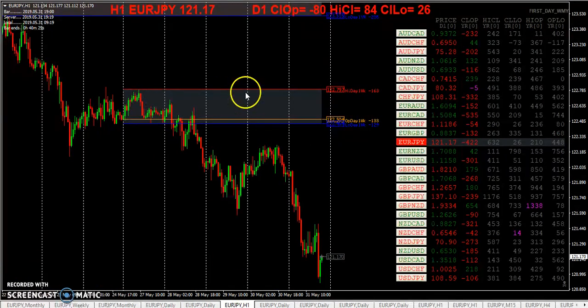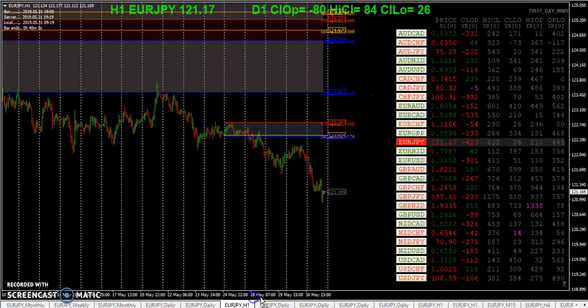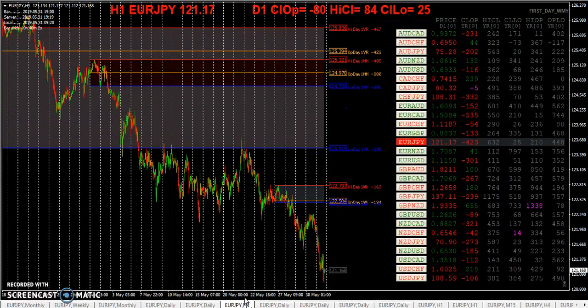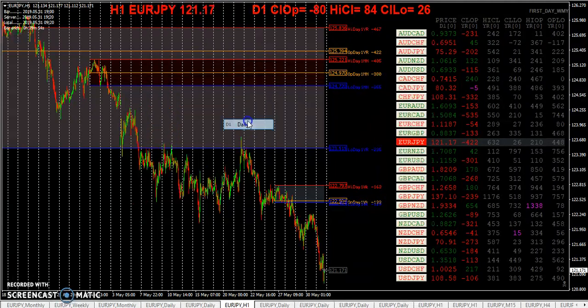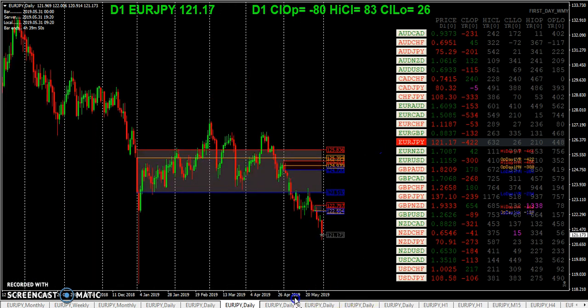Okay, opening day ranges for the week. You see we left that on Tuesday, never to return. You can see the first day of the year, low is here. First day of the month, low is there. So if we scrunch the chart in, actually, I believe we can switch over to daily, and it should show it a little bit clearer here.